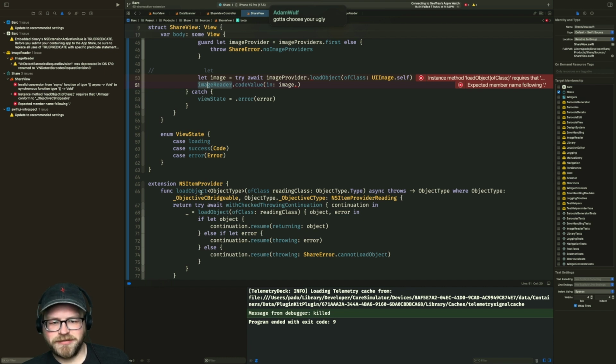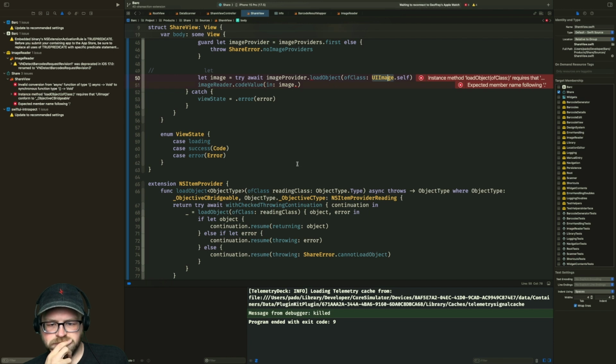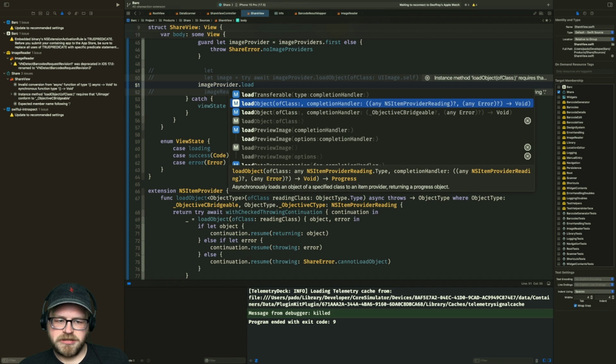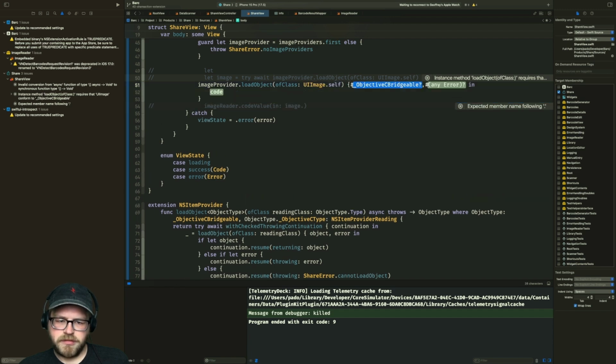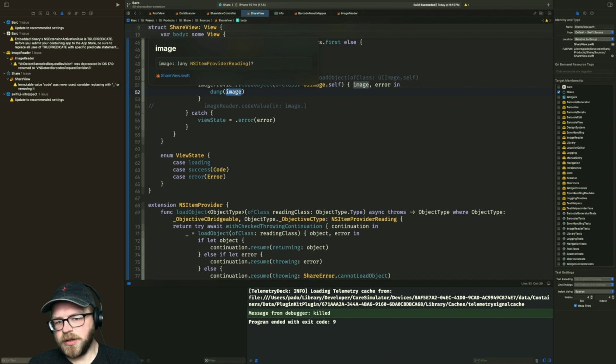Gotta choose your ugly. Yeah, no kidding. Instance method loadObject(ofClass:) requires that UIImage conform to _ObjectiveCBridgeable. Because the other way of doing this is, let, no, we can't do any of this. imageProvider.loadObject(ofClass: UIImage.self) { image, error in dump(image). I don't know. I just want to get the autocomplete here. Not autocomplete, but this. Okay, so this is not a UIImage.